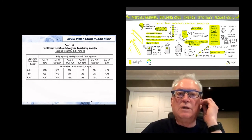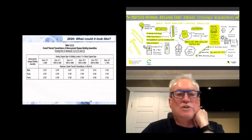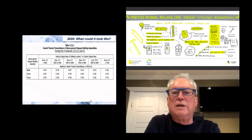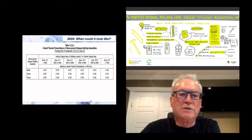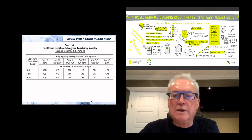Now, when we get into the U values of walls, roofs, and floors, this is actually from the 2015 code. And what we have actually done is just moved everything over one. And then there was some misalignment in it that we fixed up so that there was a constant decrease in U values as you went up. And that was accepted without any major modifications. So that is proposed for 2020. Zone 4 would start out for walls at 0.278 and roofs and floors at 0.183 and so on.